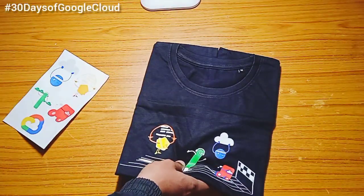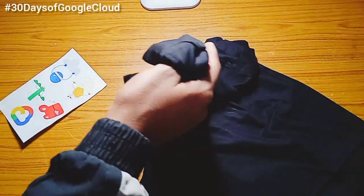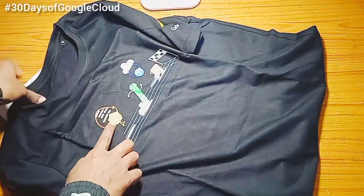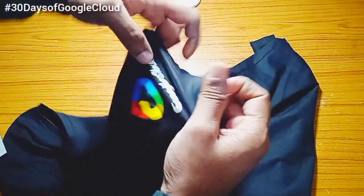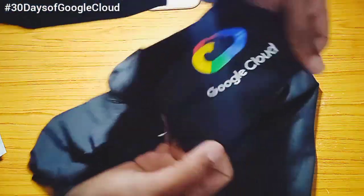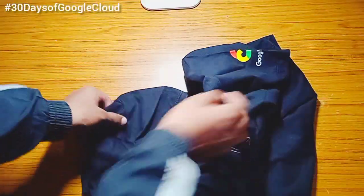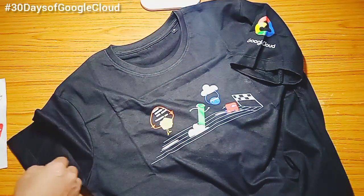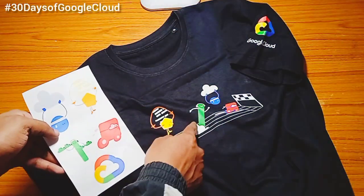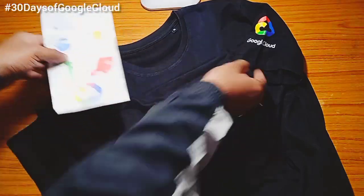Oh, nice look. And you can see the 4 stickers which were on that sticker slip are also here. Here are some goodies. You can see here I am going to match with the sticker slip, but first see this Google Cloud. This is really awesome. I like this very much. This is very awesome, I can't put it in words. So let's match with the stickers. You can see all the stickers here which are on the sticker slip and also the Google Cloud logo, and this is looking really very awesome.